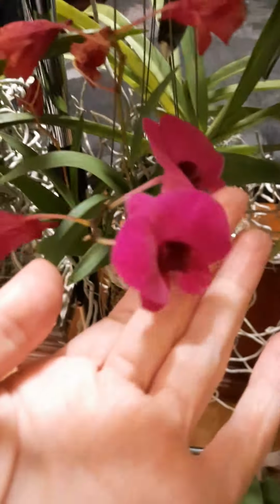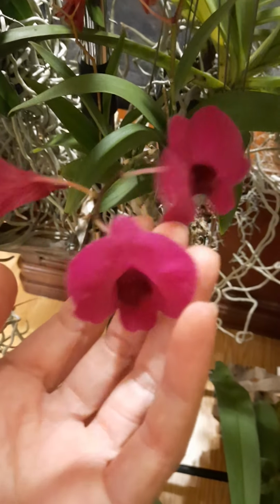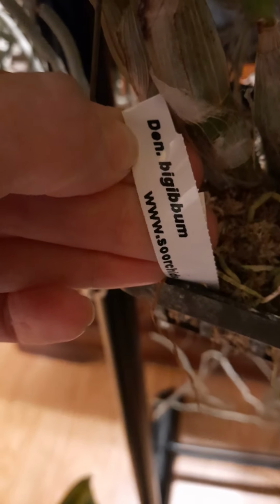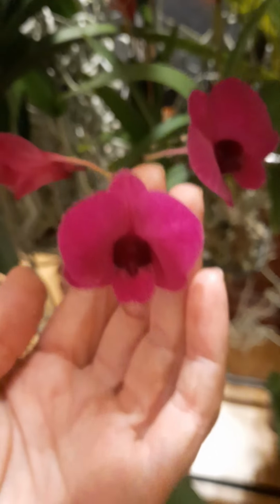This is a little dendrobium that is already losing the flowers. I see the tag here. I love the color, very rich purple. Alright, now we're out of focus.